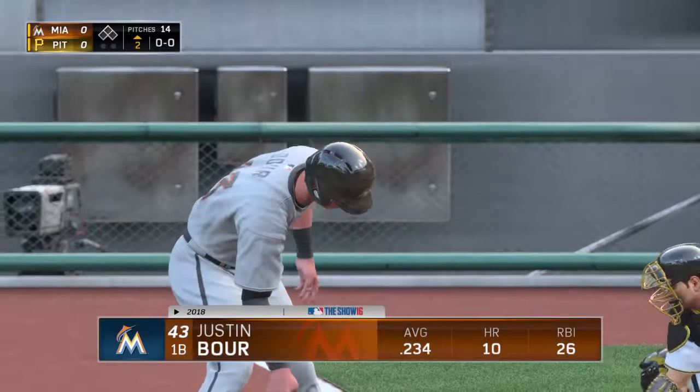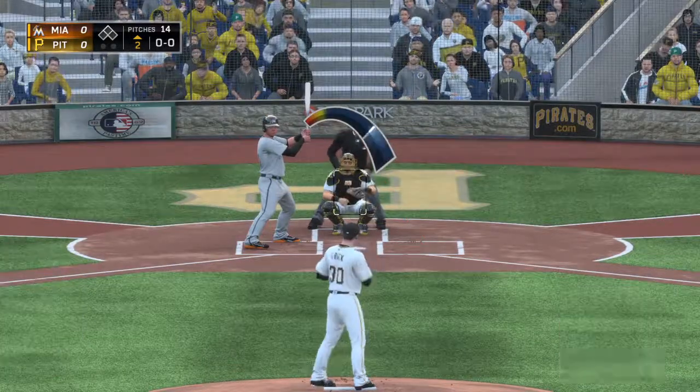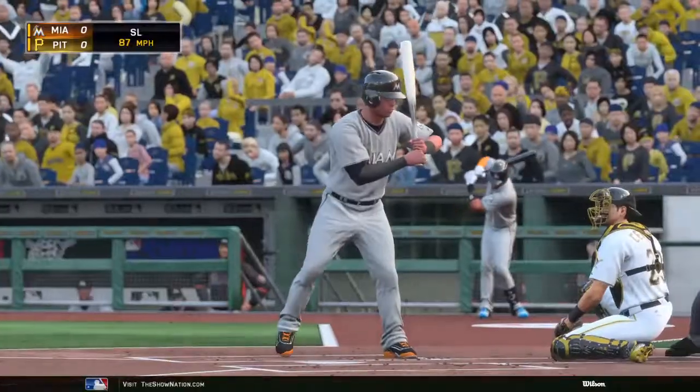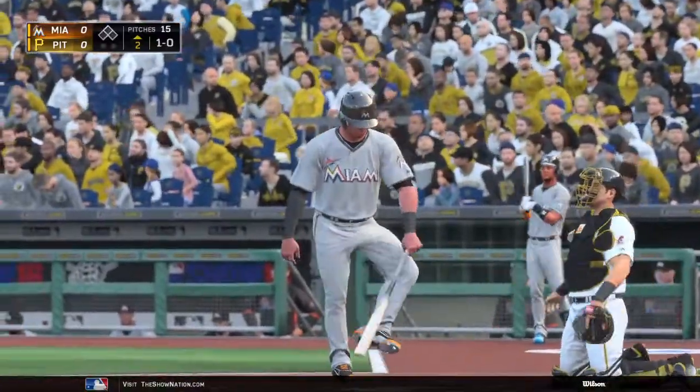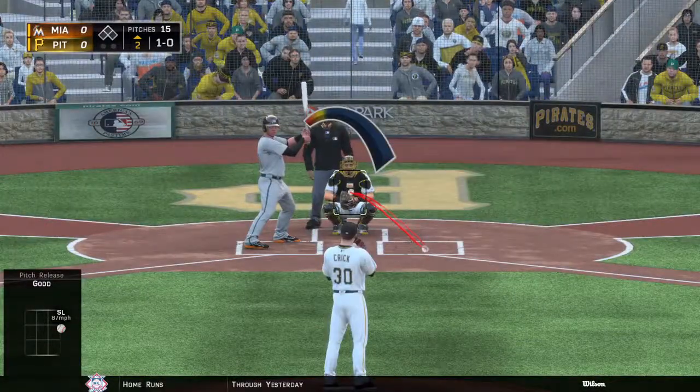Justin Bour will stand in now. He drove in all 3 of his club's runs in that ball game a night ago. Yeah, that was a good one for him, and he needed it because, as you can see, his batting average on the year ain't pretty. And he'll start the inning with a pitch that misses off the plate. It's ball 1.